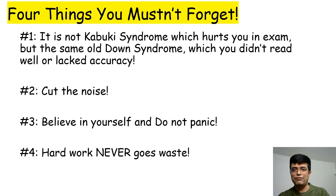So don't fret, enjoy this preparation time. Do not feel burdened by it. There are episodes of pressure, peer pressure, family pressure, our own mental pressure, but try to enjoy it. It's a phase in life which will decide your identity. And if you do well, if you stick around and just stick to the basics, you will do extremely well.